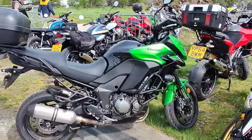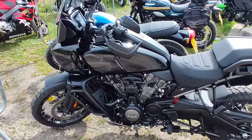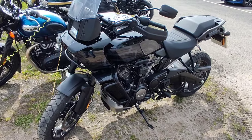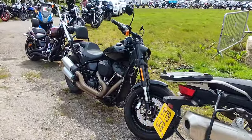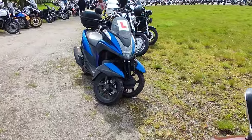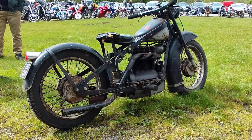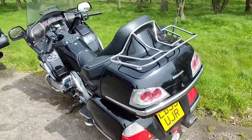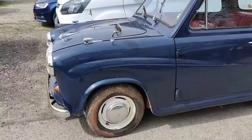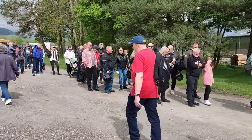You've got a Kawasaki. Not sure what this was, but you can see it's got the leg on, so it's a Harley. That's cool, isn't it? Bit different to your normal Harley Davidsons. Nice GS. Got him on the freewheeler scooters. Wearing comfort is always the Honda Gold Wing. Going to queue up to get in. On the way in, spot this nice Austin. The pre-booked managed to skip all the queue, so we're just walking in now.